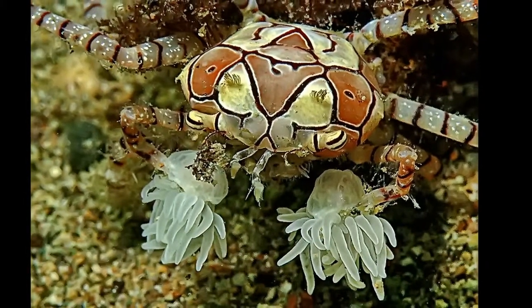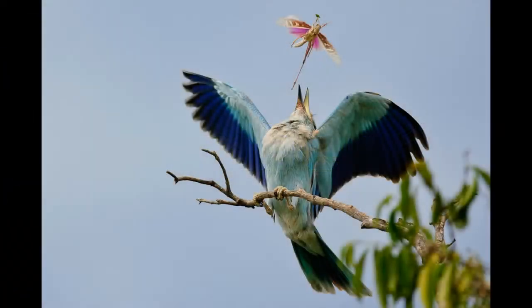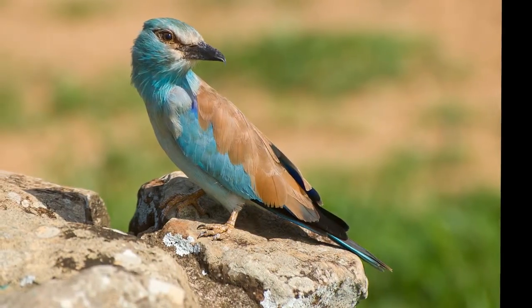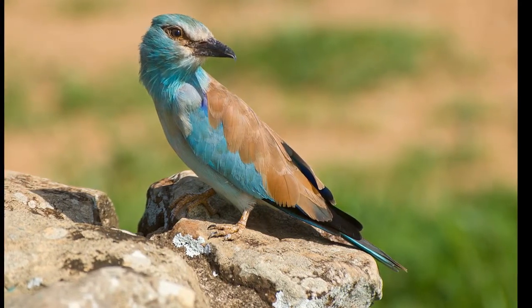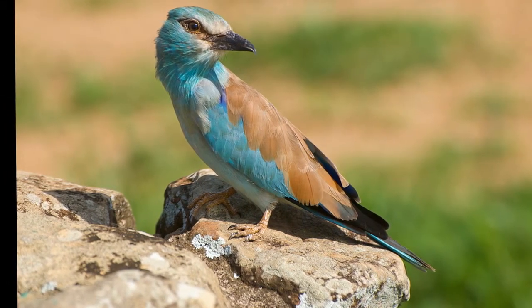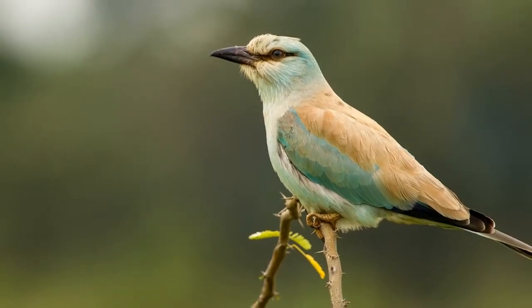The crab also uses sponges and corals in place of the anemone. Number 1. Eurasian roller. Similar to the potato beetle, the Eurasian roller's offspring will cover themselves in their own body fluid to avoid becoming food for a hungry animal. This time, however, it is vomit that forms the shield.